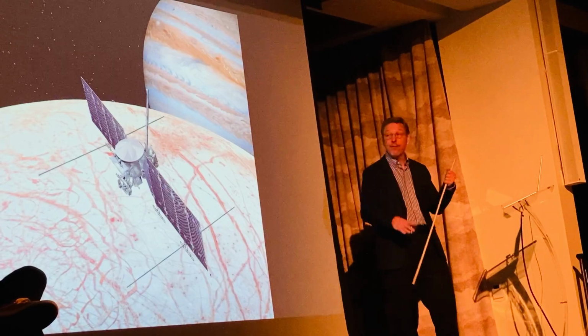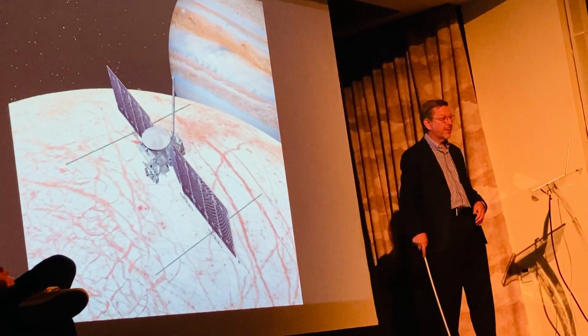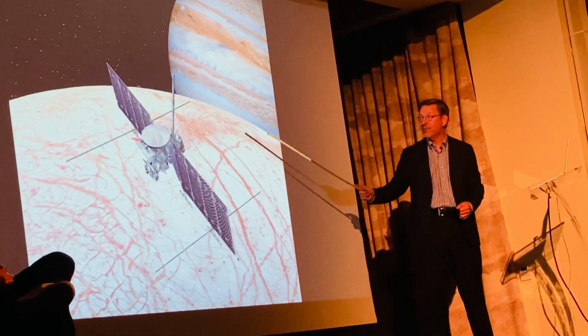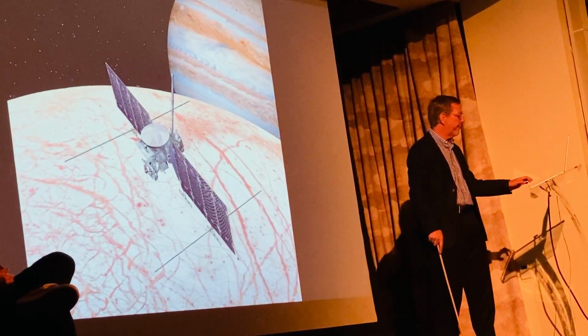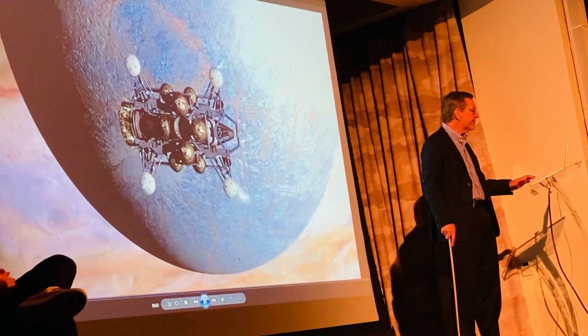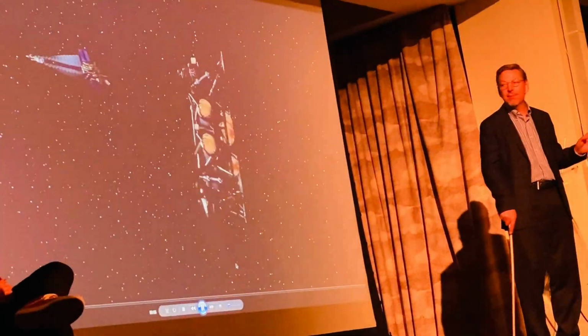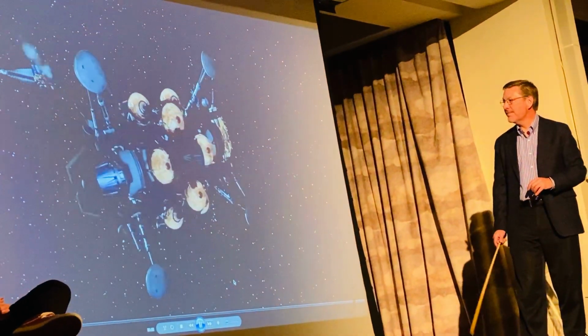JPL is sending another mission to Europa to really map this out in detail. It's going to launch in a couple years, be there a couple years later. It's going to be a very exciting mission from Clipper. But the real dream, I'm gonna end on this real dream. The real dream is a mission a little bit further in the future that goes something like this.